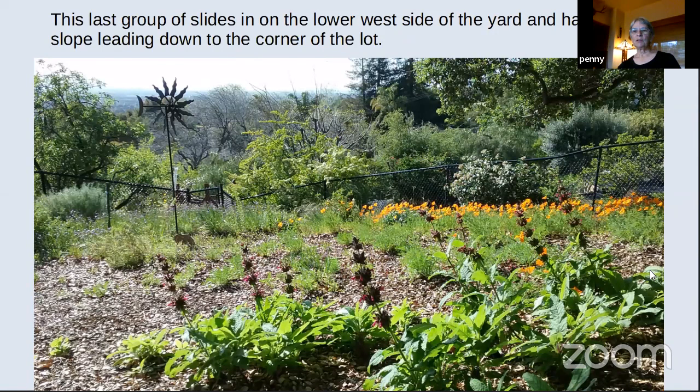The worst, this is where all the vinca major was, and the oxalis was all down the hill. Really a hard place to get things started.